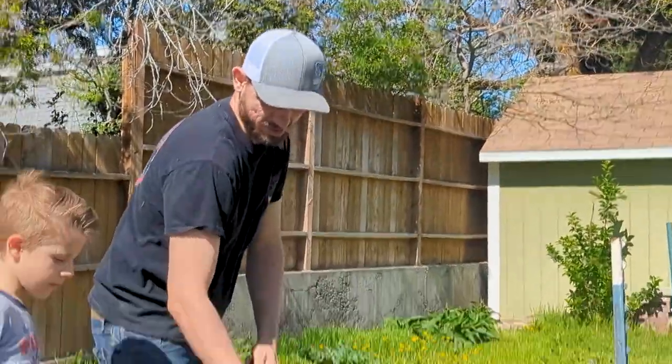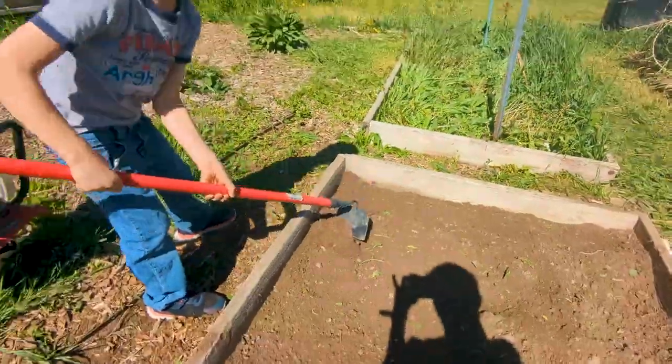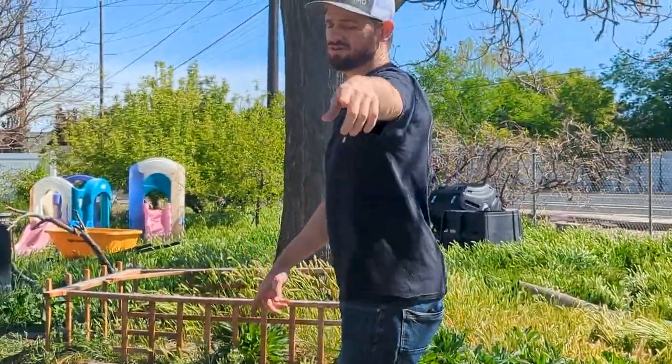Charge of the lettuce box? Yeah. Here we have three boxes ready to plant. One, two, three. That one's probably for lettuce. We'll probably use carrots and beans over here.